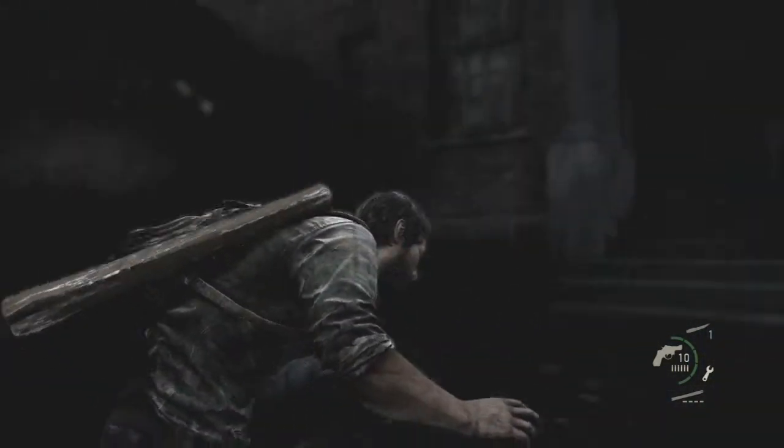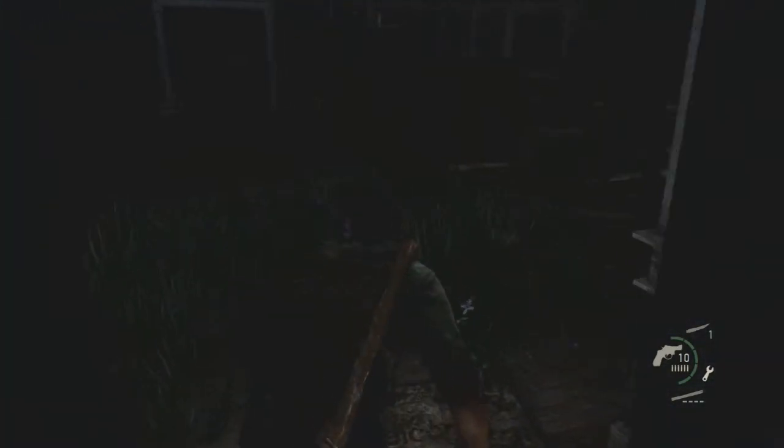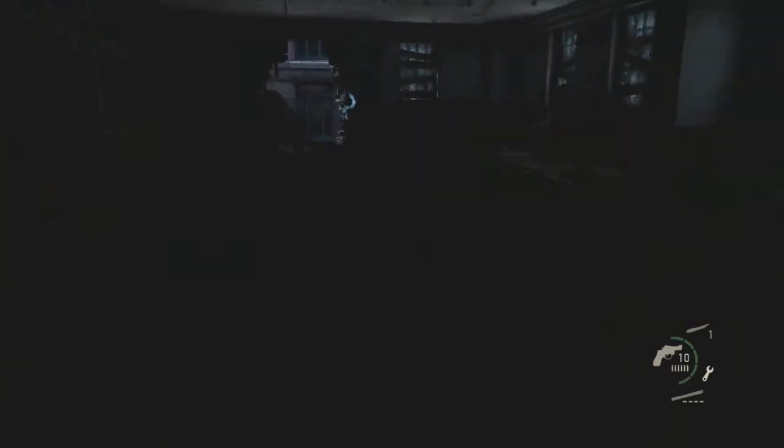It's the same building. Maybe there's something in here. Oh, what's that? I don't know if I kill this one, are the other two gonna see me? Well, let's try it, I guess. I guess not. I guess I could just do that to these two.